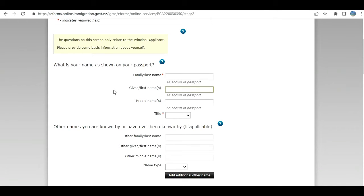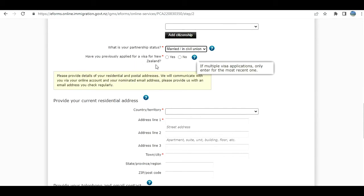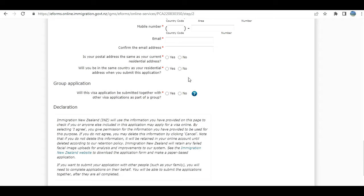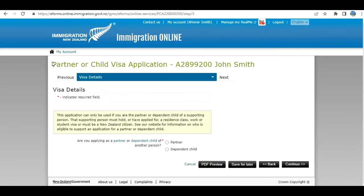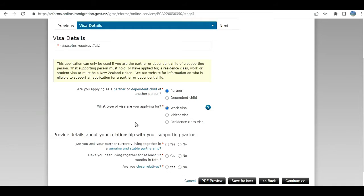Alright guys, so I'm gonna put some sample. Here are the details of the passport, so I'm just gonna put some simple sample. Now partnership status, I select this, current address, phone number, contact, other visa, part of a group, I select no, then declaration. So I'm going to put some sample and then I'm going to click on continue. Now it is asking, are you applying as partner or dependent? I select partner and click on continue. Before that it asks which one, so I select this.